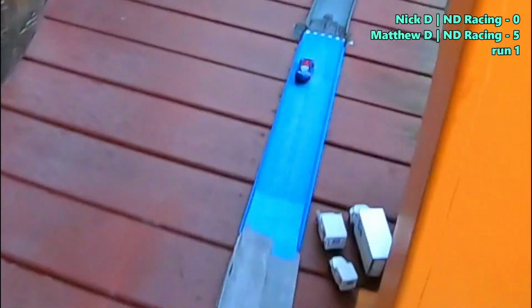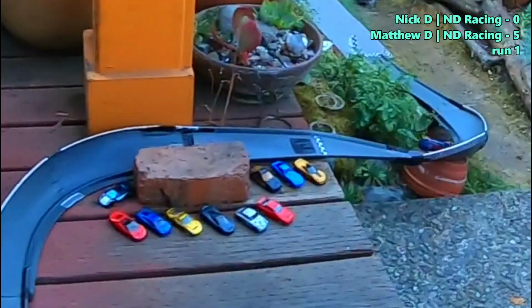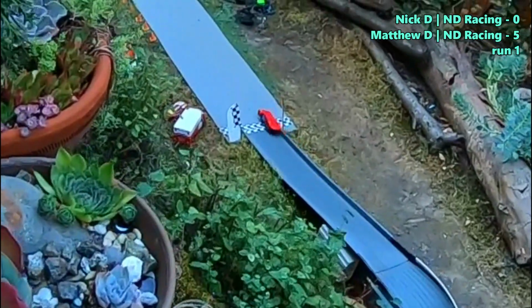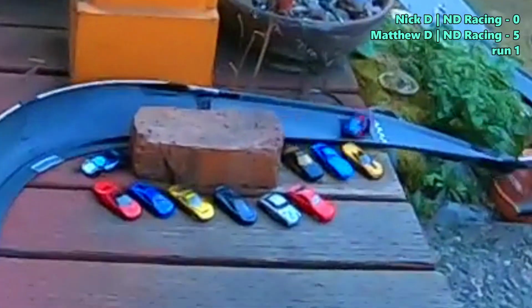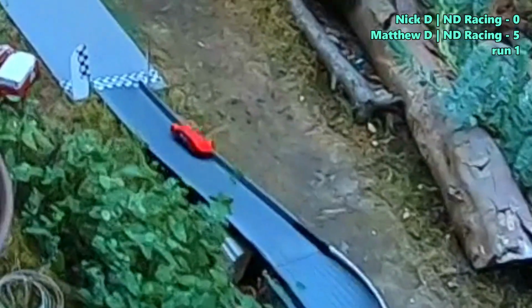Here's another look at him coming out of turn 4 is where he runs into trouble. Right there. Oof. Hard hit. But he's going to get 5 points on that run. We're going to get him and Nick straightened up. Here's another look at that, and it's just an impressive crash.